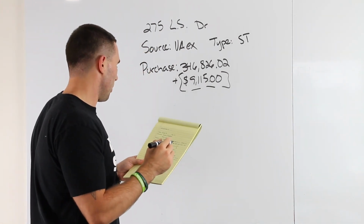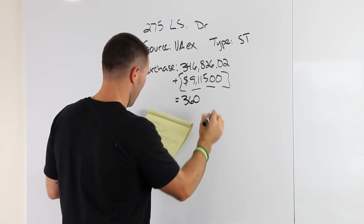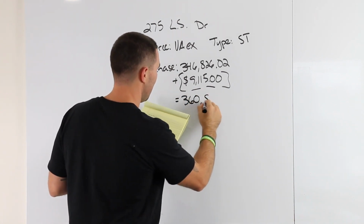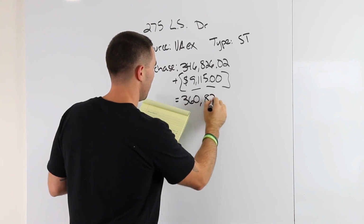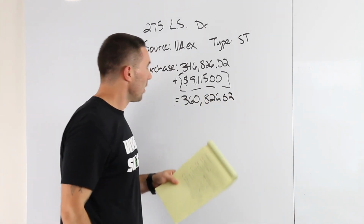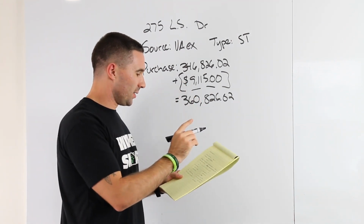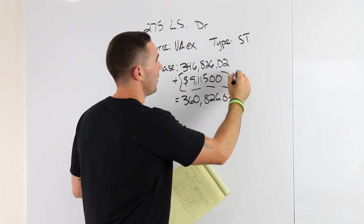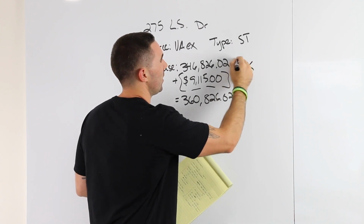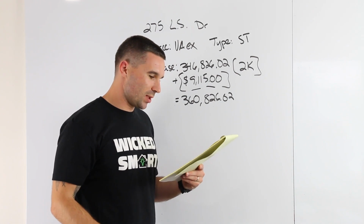Okay, so the total ended up being $360,826.02. So that's what we ended up buying it for, and roughly the monthly payment on this is roughly $2K. So the monthly is roughly $2K on the property, just to give you the numbers here.